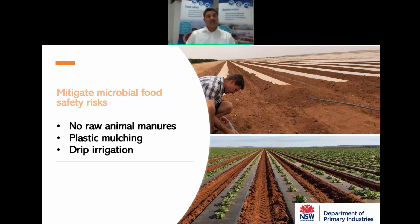Plastic mulching is a common practice. It also reduces the ground contact of melons with the soil and minimizes the chances of contamination. Further, drip irrigation is known to reduce the microbial food safety hazards in case the irrigation water is contaminated. So it should be a preferred method of irrigation over furrows or overhead sprinklers.